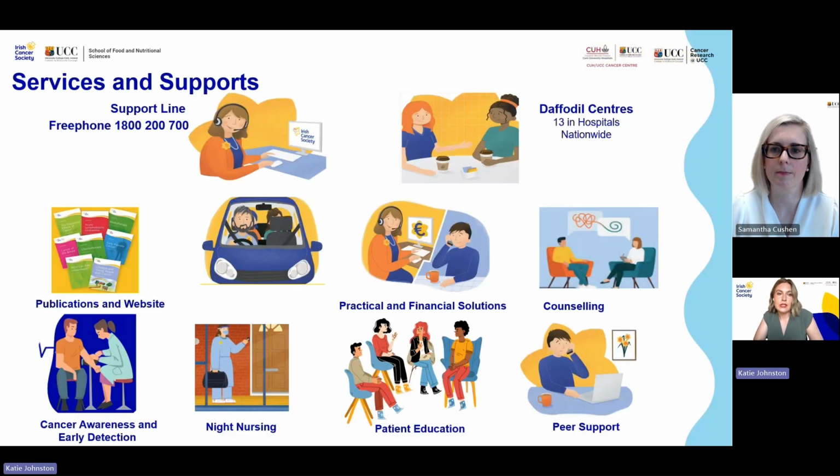So the Irish Cancer Society offers services and supports through a range of means. They have a support line with the free phone number on the screen there. They also have Daffodil Centres in 13 hospitals nationwide, offering counselling, peer support, patient education, practical and financial solutions, as well as publications and some really beneficial information on their website.